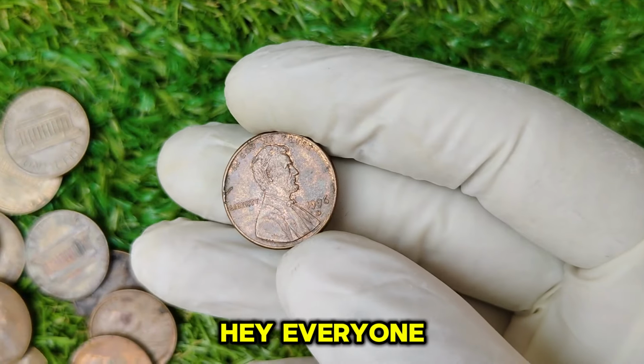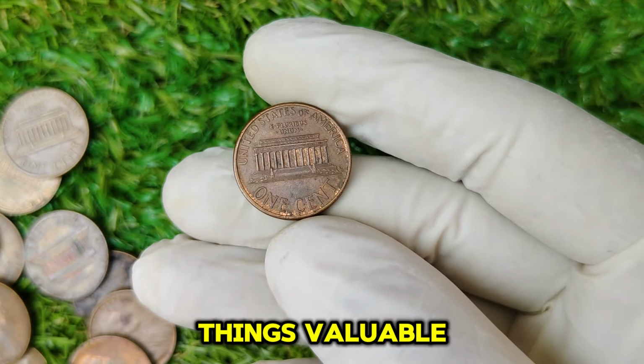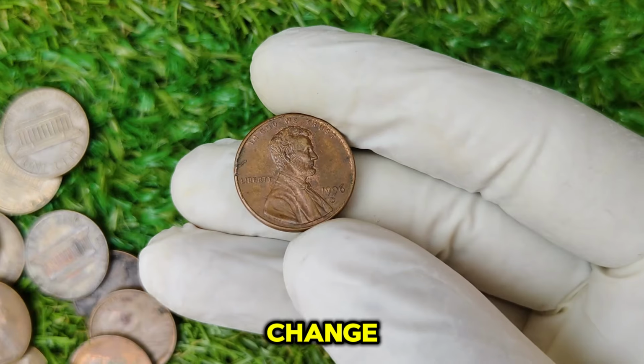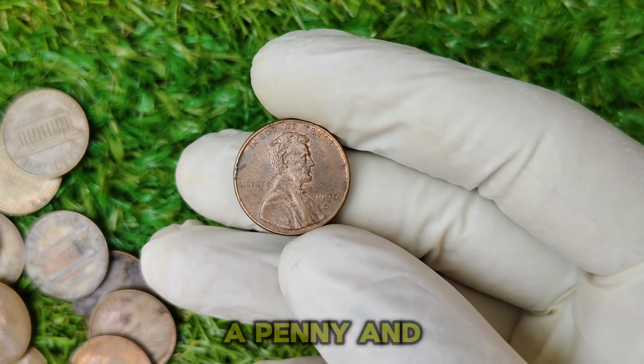Hey everyone! Welcome back to the channel, where we dive deep into the world of coins, currency, and all things valuable. Today, we have an exciting topic, one that might just make you take a second look at your pocket change. We're talking about the 1996 D-Mint mark Lincoln penny. Yes, you heard that right, a penny.